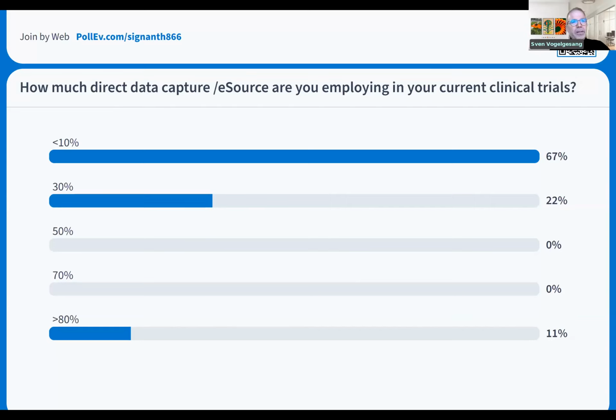I think now it's fully accepted because they understand what is in it for them. And I think we have to work with the sites so that they understand what is in it for them. And of course, I think laptops are much lighter, and also tablets today. So I think this will increase.